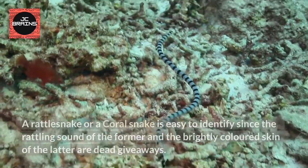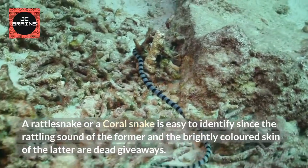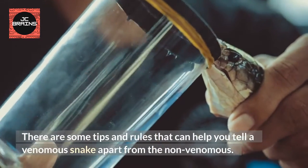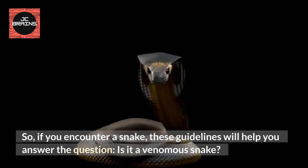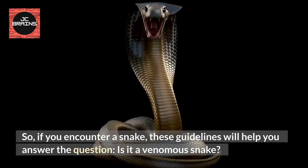A rattlesnake or a coral snake is easy to identify since the rattling sound of the former and the brightly colored skin of the latter are dead giveaways. There are some tips and rules that can help you tell a venomous snake apart from the non-venomous. So, if you encounter a snake, these guidelines will help you answer the question, is it a venomous snake?